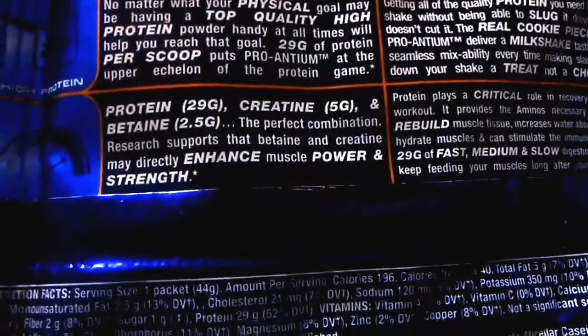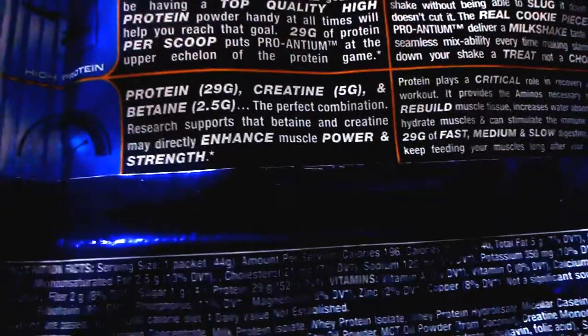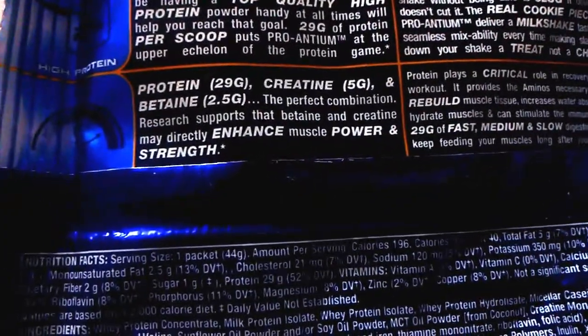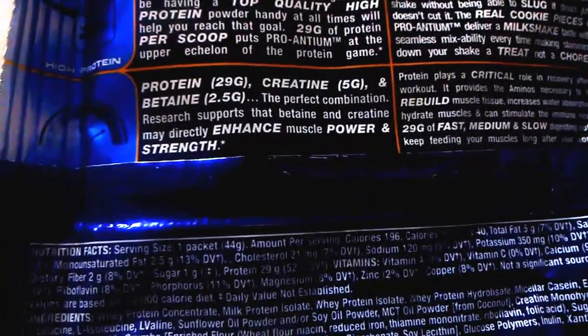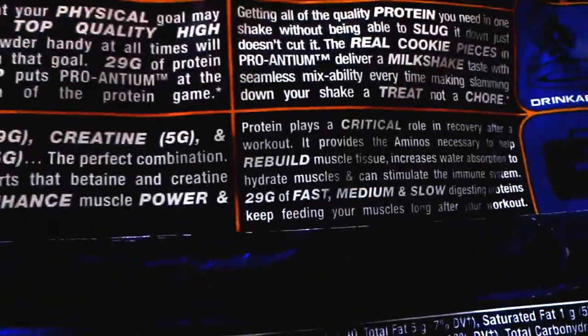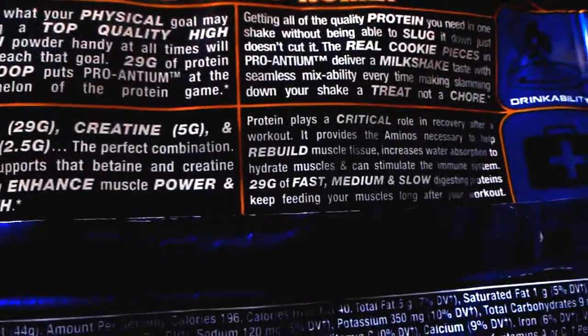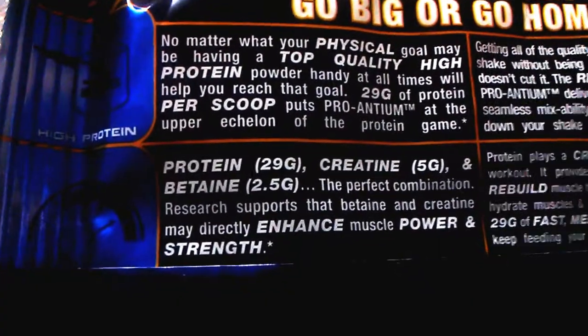Typical Ronnie Coleman. Okay, protein is 29 grams, creatine 5 grams, betaine is 2.5 grams. Okay, and it's pretty good. It's a protein and creatine mixture. It's a meal replacement. So it's pretty much written over there. It's emphasized on 29 grams of protein.